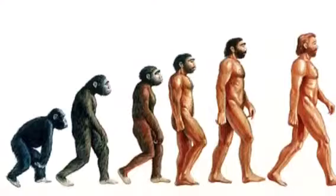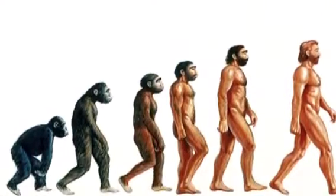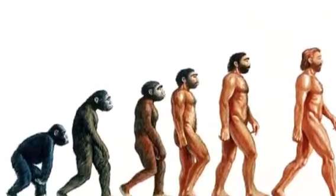The fact that this could be a possibility and be developed by scientists is terrifying. We're defeating the purpose of human evolution. How are we a superior species when we cannot evolve?